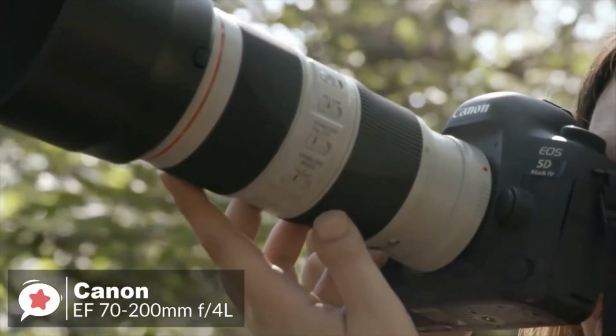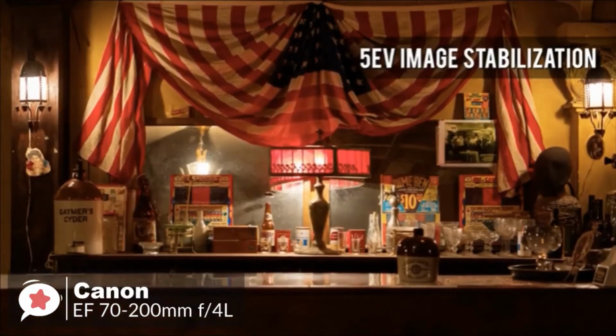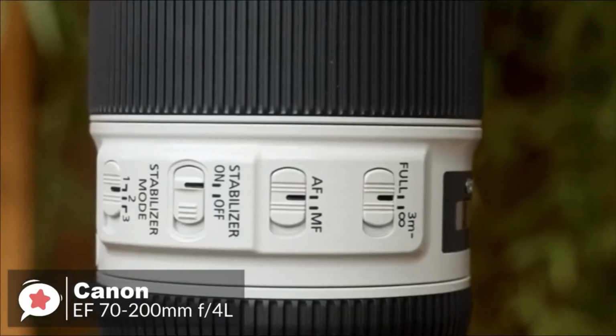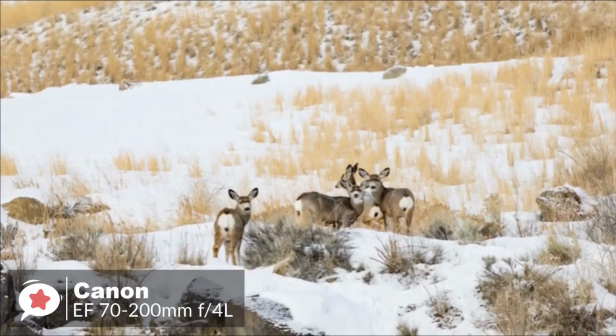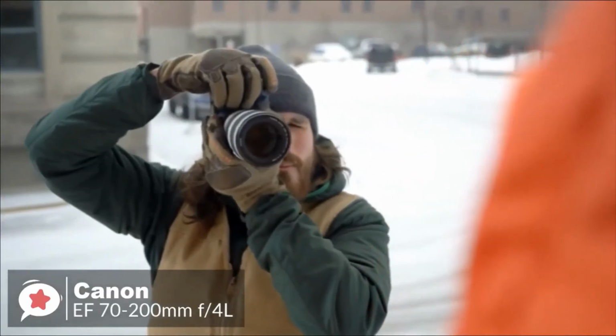In terms of performance, the lens's 3-mode image stabilization system features a high-performance CPU that helps it react to camera movement faster than ever, helping you achieve up to 5 stops of image correction, better handheld performance in low light, and the ability to shoot at lower ISO sensitivities.